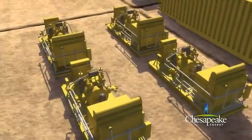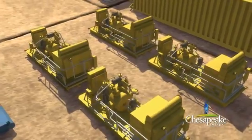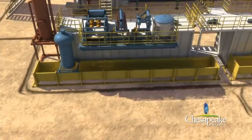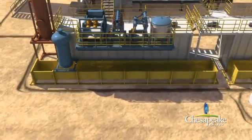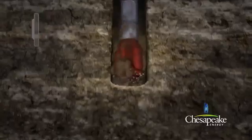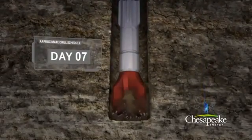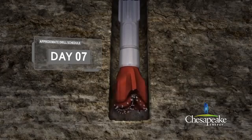A series of compressors and boosters generate the air that is used to lift the rock cuttings and fresh water into steel bins. The rock cuttings are then disposed of within state guidelines and permits. The drilling equipment is retracted to the surface and stored for the second stage of drilling.